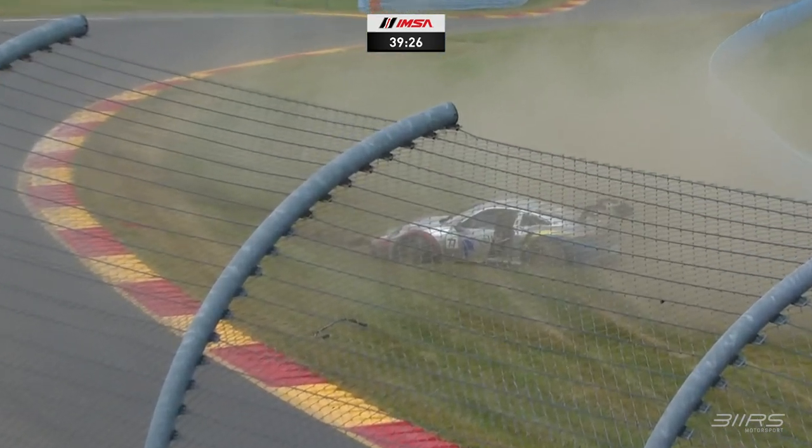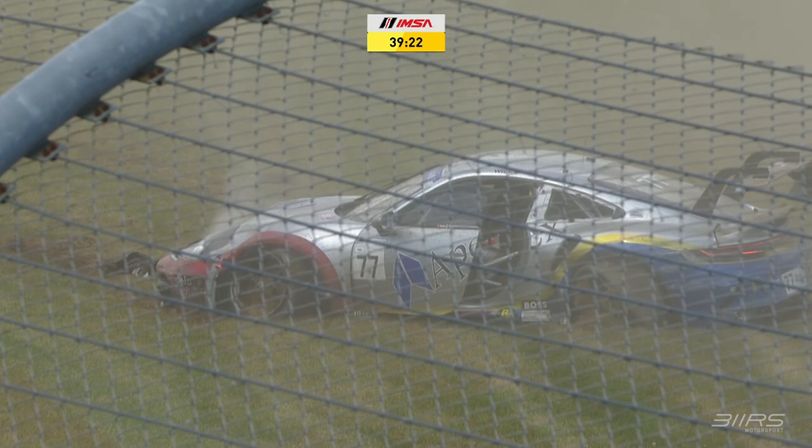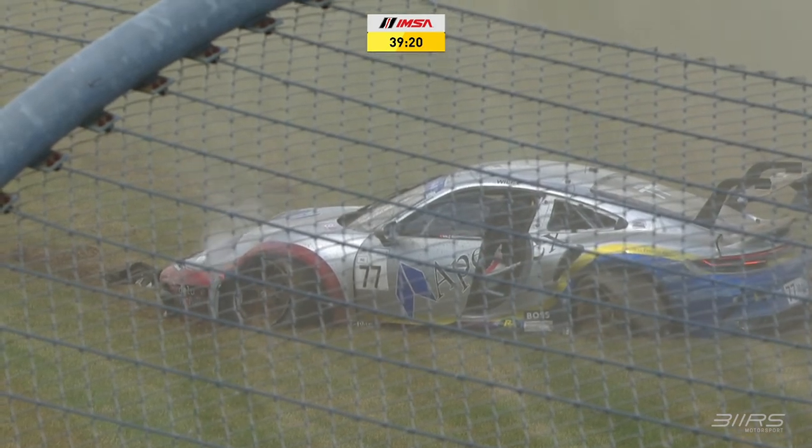And that will be a safety car. We will see that bright red machine again. And that is Travis Wiley.